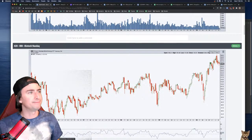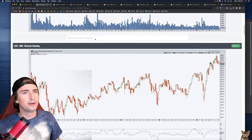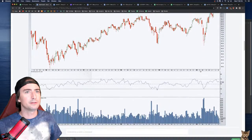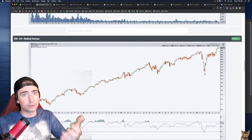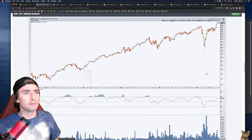Biotech. No. Pulling back a little bit. Kind of a risk on. Remember, that's in my risk column. Still looks good though. Could be a buy. Pull back a little bit. Biotech general, same thing. Pharma, kind of flat. Whatever. Medical devices. This one's long been bullish. I've been bullish for a long time. Then it pulled back. This was a good opportunity to buy the sector or index, just because it was such a bullish trend prior.